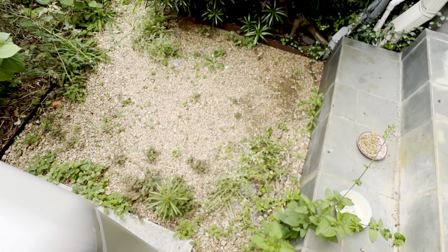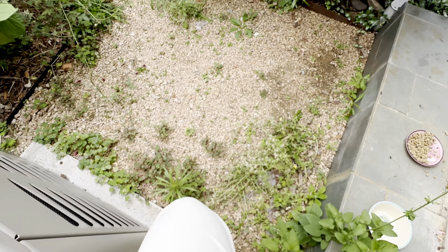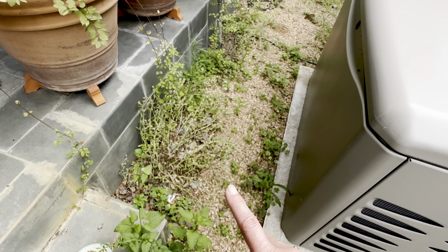Now, the further back we go, the weedier it gets. As far as things like this, this is all a butterfly host plant for the painted lady butterfly, or the American lady, I'm not sure.